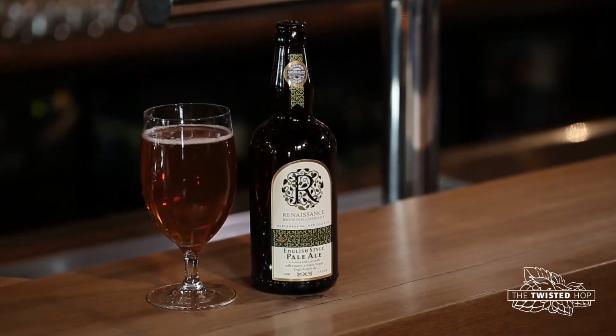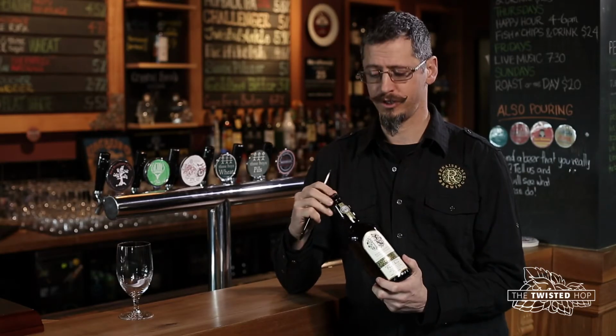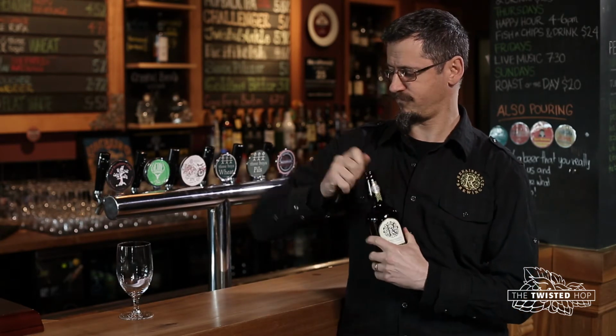It was one of the first brews that we made at the brewery. It's a British style pale ale. It's brewed with New Zealand malts, mainly New Zealand hops, but finished with Fuggles, which is a classic English hop. However, it's a New Zealand grown Fuggles, so it gives a slightly different flavor than your British beers there. So we'll open that up.